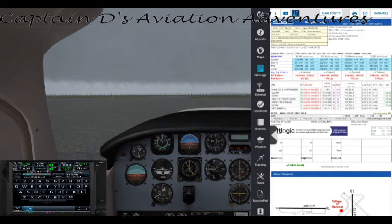As you can see, looking out the window, conditions are not that great, so we are going to simulate IFR today. Unfortunately, there is no VATSIM ATC on in this area at this time, so we're just going to simulate it.